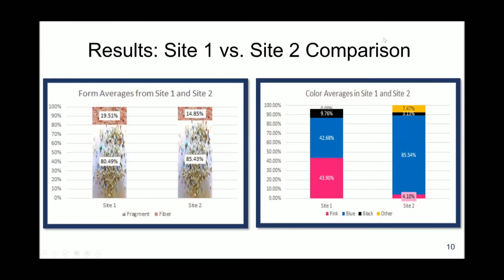So here are our Site 1 versus Site 2 comparisons. We have our form averages from Site 1 and Site 2, and in both sites, microfragments were much more common, with more than 80% of the plastics found in these oysters being microfragments. The color averages in Site 1 and Site 2 varied. In Site 1, the oysters ingested a similar amount of pink and blue microplastics, but the oysters in Site 2 overwhelmingly preferred blue microplastics.